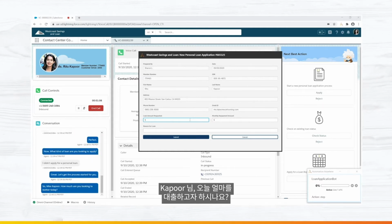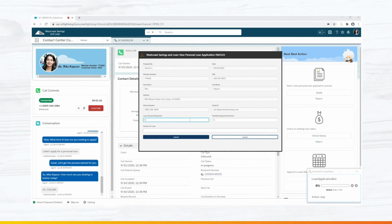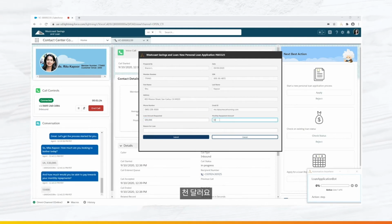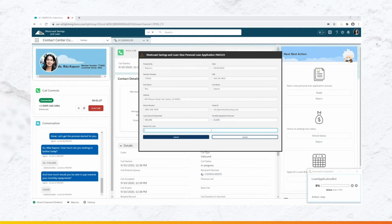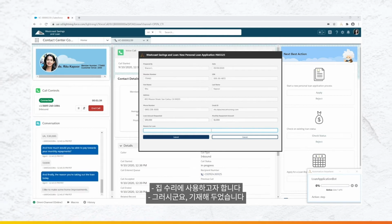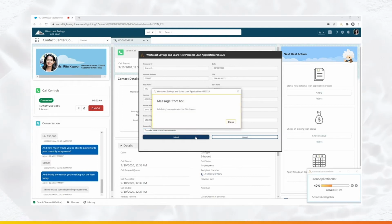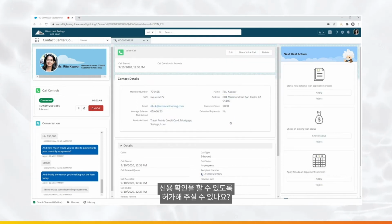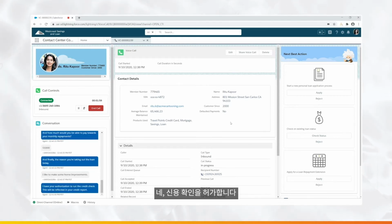So, Ms. Kapoor, how much are you looking to borrow today? $30,000. And how much would you be able to repay towards your monthly repayments? $1,000. And finally, the reason you're taking out the loan today? I'd like to make some home improvements. Sure, adding that in. Could I please have your authorization to run the credit check? I have to let you know that this will be reflected in your credit report. Sure, I authorize the credit check.